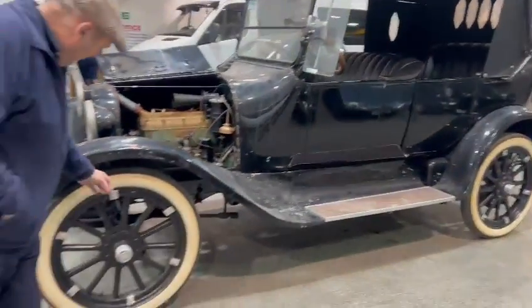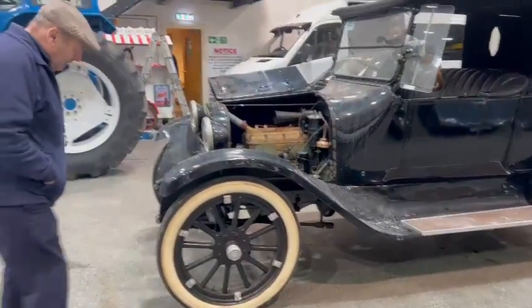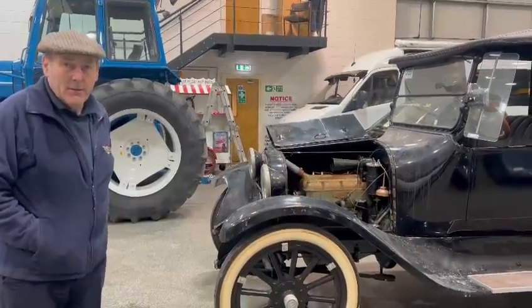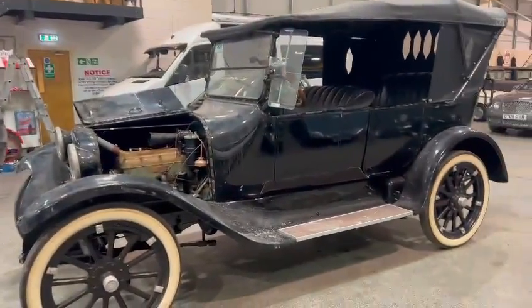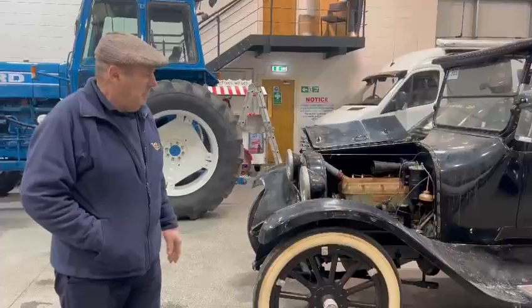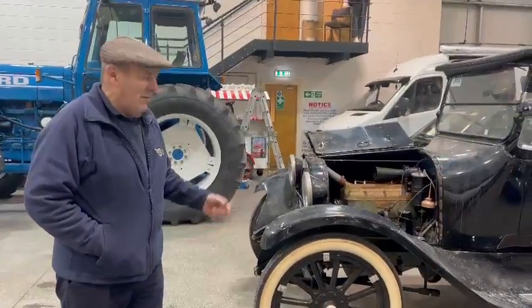Original white walls. A lot of money then, tyres. Come and have a look at this. I think it's lovely. You'll be impressed. I know this age of car is difficult, but someone's going to get massive enjoyment out of this car.